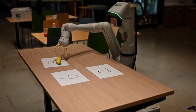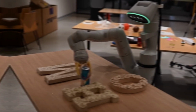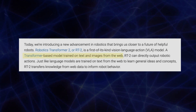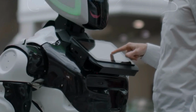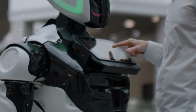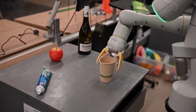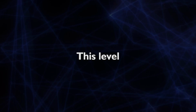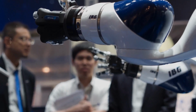RT2 is a vision language action, VLA model, a unique type of AI that combines the capabilities to understand both text and images from the web and subsequently translate them into robotic actions. This means that you can communicate with a robot using natural language commands, and it will comprehend and execute the task, even if it has never encountered it before. This level of adaptability is an unprecedented breakthrough in narrowing the learning gap between humans and robots.